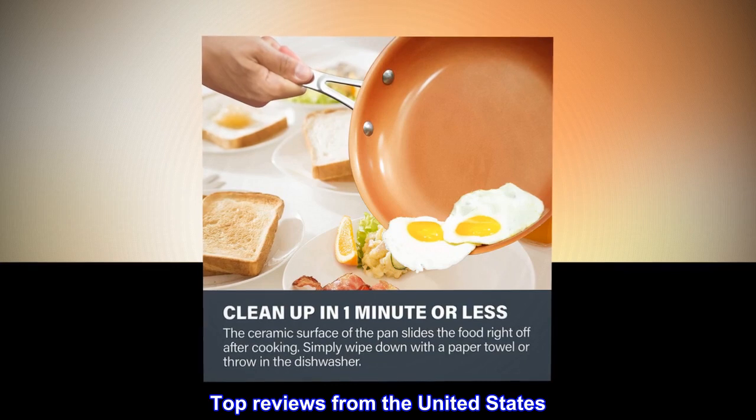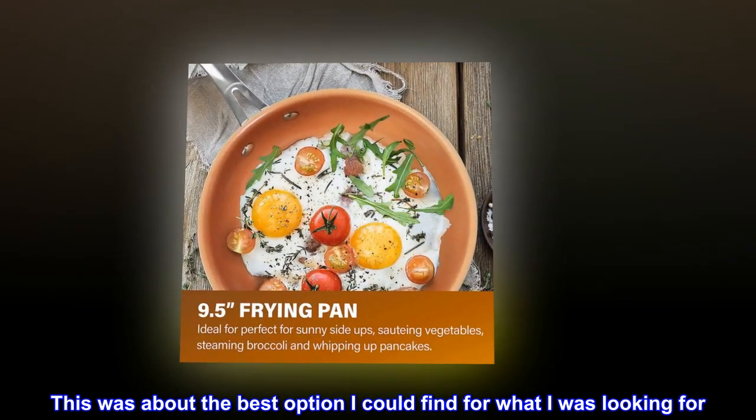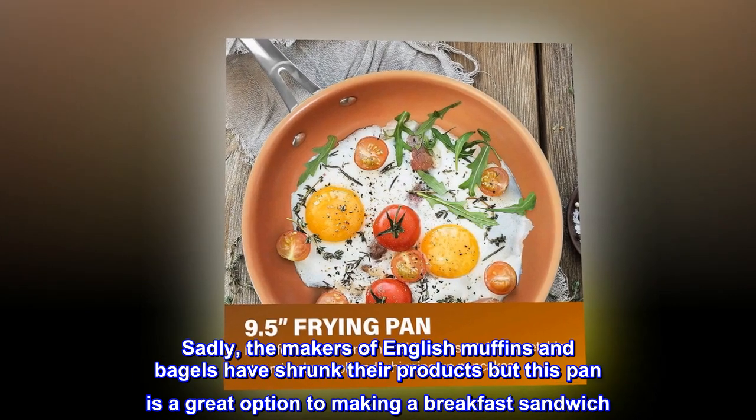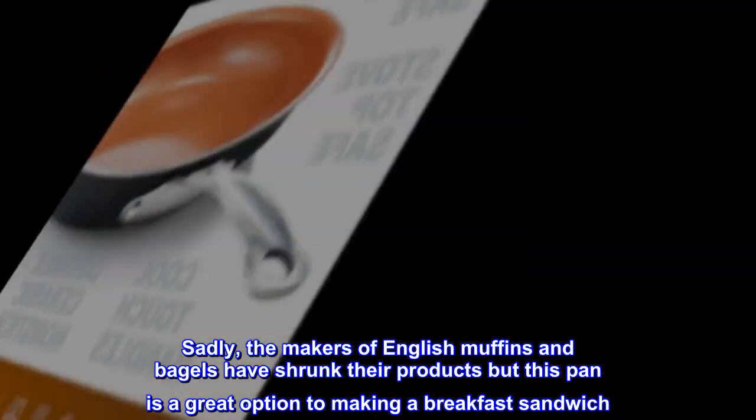Top reviews from the United States. Great for breakfast sandwiches. This was about the best option I could find for what I was looking for. Sadly, the makers of English muffins and bagels have shrunk their products, but this pan is a great option for making a breakfast sandwich.